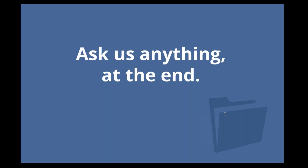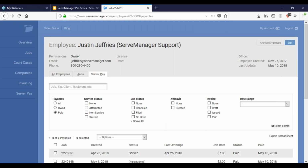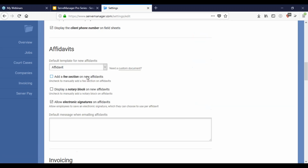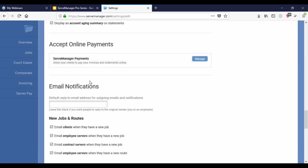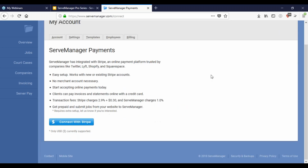Can you show where in settings to go to enable Stripe? Yes. So to enable Stripe, let's go over that real quick. We'll go over to our settings. We'll select My Account, select Settings, and then we'll scroll on down to Accept Online Payments, ServeManager Payments. We can select Manage here, and this will take us to our ServeManager payment screen. We'll just select Connect with Stripe.